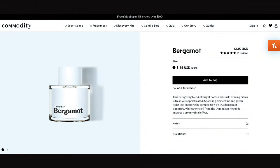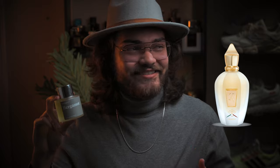The new ones that I mentioned earlier go for about $135 for a full 100 ml bottle like this one. But this one I got for $35. Quite a steal. This one's often compared to Xerjoff's XJ 1861 Renaissance. Let's give it a spray. Oh man, that is natural. Instant favorite out of all of these for sure, this one.